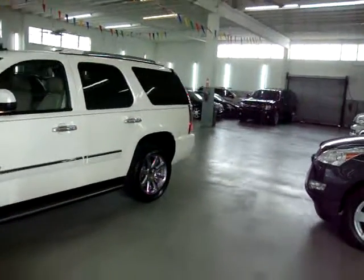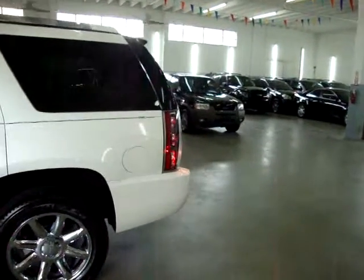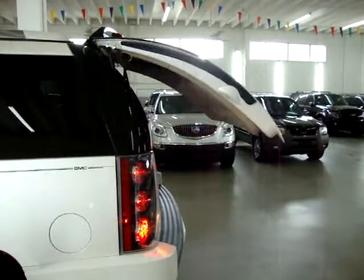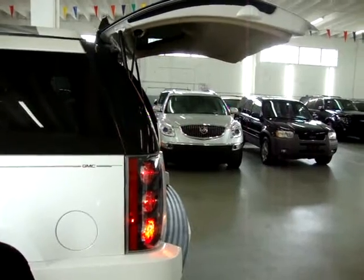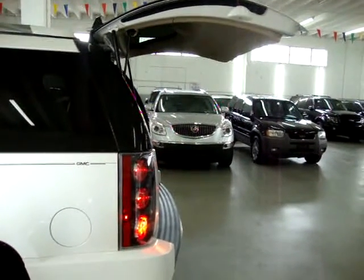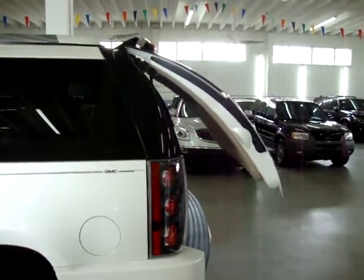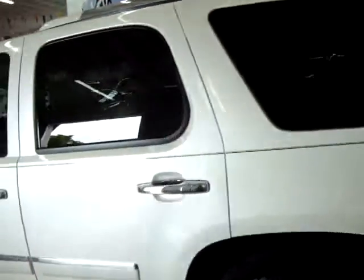Also, power tailgate. You can open the power tailgate from the remote, from the inside of the car by pressing the switch in the overhead console, or by simply pulling on the handle and squeezing the switch that's on the back handle, as long as the car is unlocked. I'll demonstrate that for you in just a minute when I get back. Okay, let's go ahead and get inside of it and get it started.